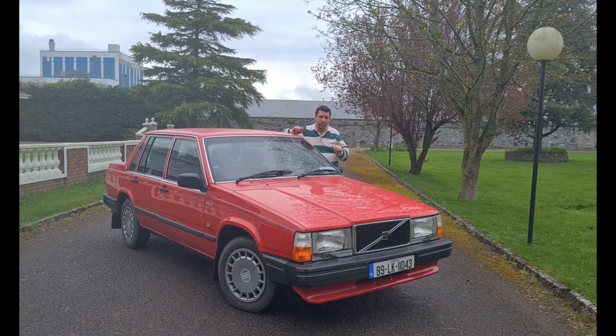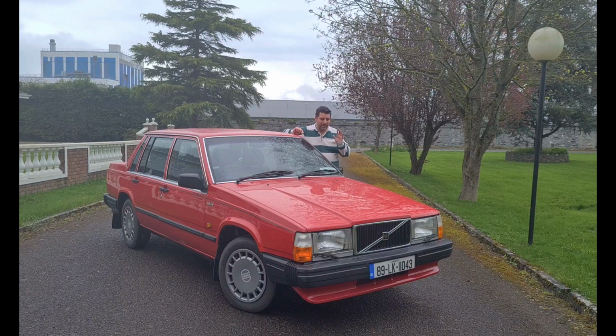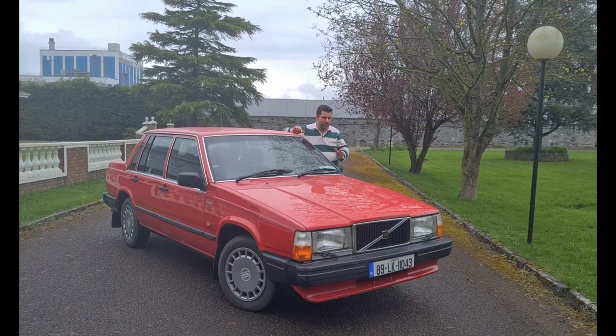Also, these came in a 2.4 litre, I think it was a 5-cylinder turbo diesel engine. Again, very good, strong engine, very, very durable, and that was fully in line with the Volvo ethos.